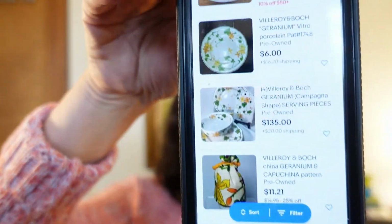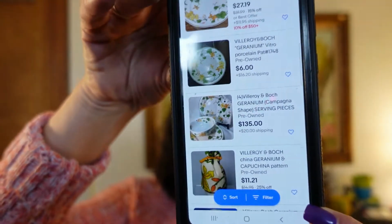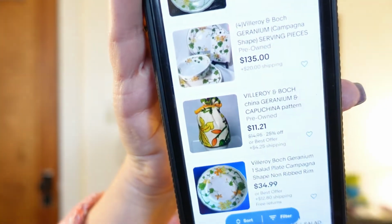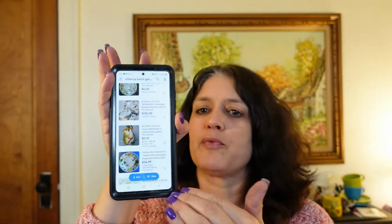Here's a little set, if you can even see that. You can look this up yourself later. And then, oh, I'm not even sure what that is. Look at that thing right there. I don't even know what this is. So this is all the items that are up for sale.